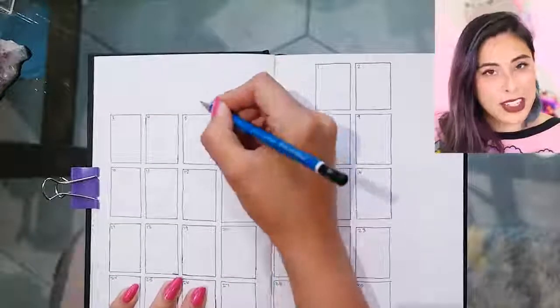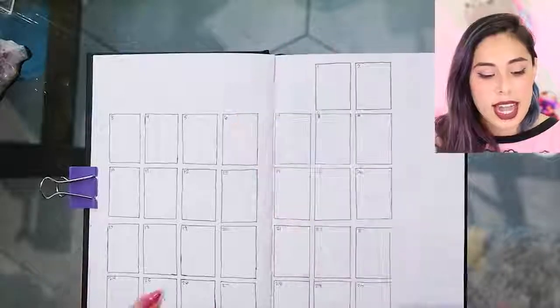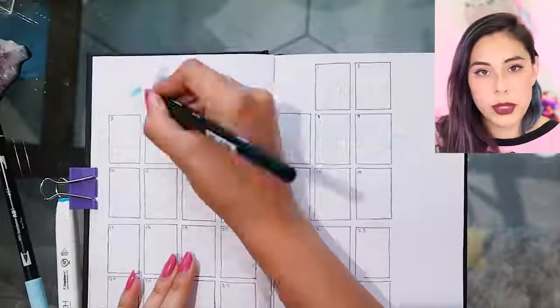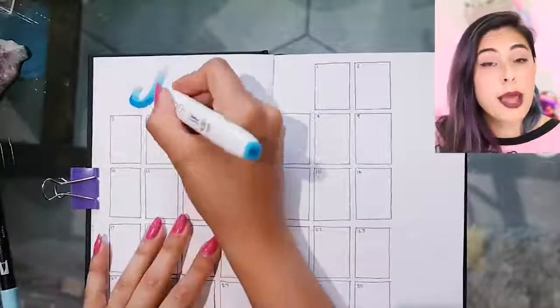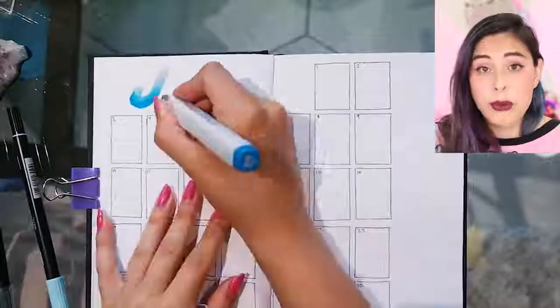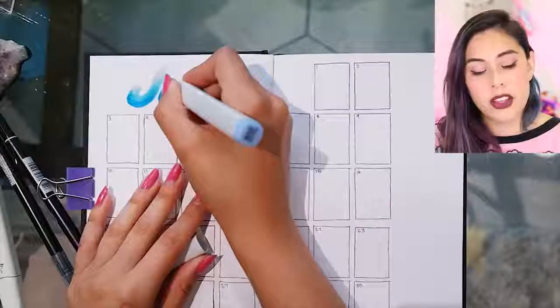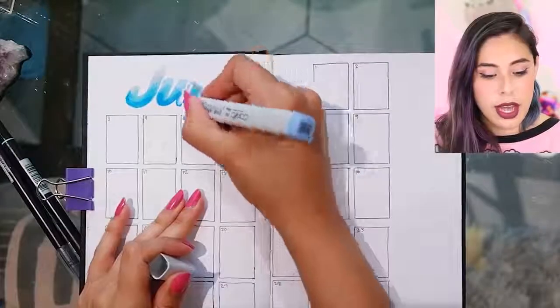I was planning on doing mermaids, so for the month of June I wanted to try something different. I don't really know markers too well. I did take a couple classes in college. For those of you wondering what type of markers I use, I have the Copic markers. I have a bunch of different types, and there's some that I'm learning that I like more than others.